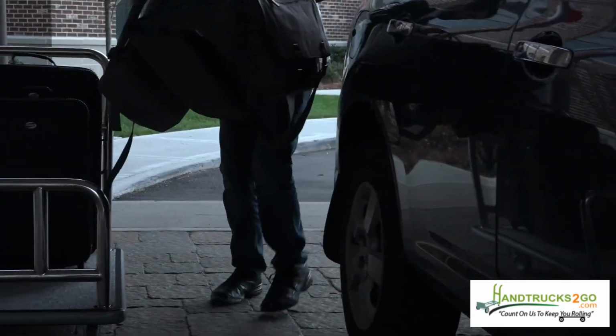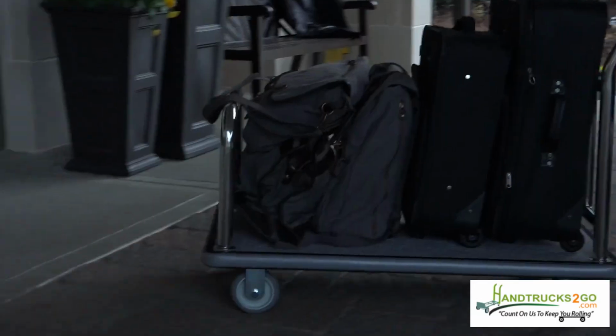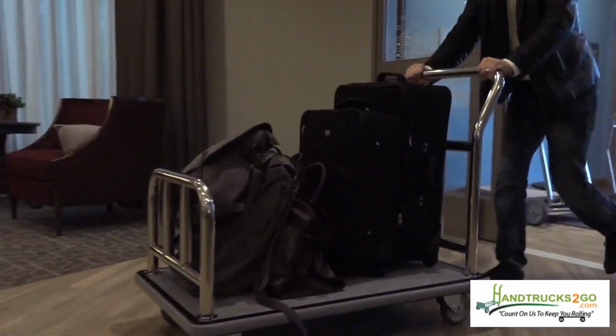Utility cart by Hospitality One Source will make hauling boxes, bags, or anything else through difficult hallways so much easier. The perfect option for convention and meeting room properties needing to easily transport meeting materials.